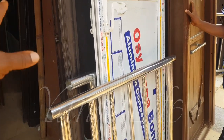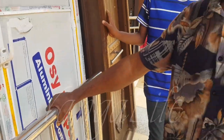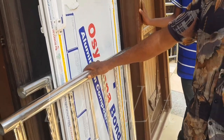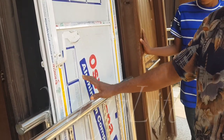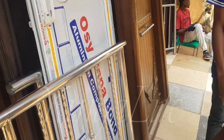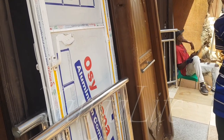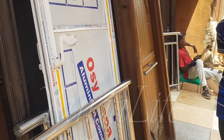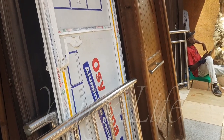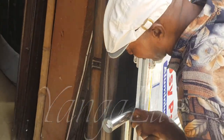So, like, this one is a square meter. How much? This particular one? For the price as of market now, 25,000 a meter. Yes, but I know that it has different designs. It depends on the design. So, do you have another design of this? If it's not there, don't bother yourself.